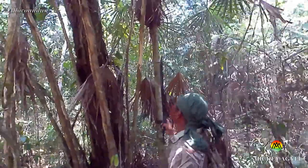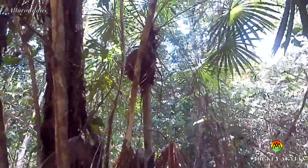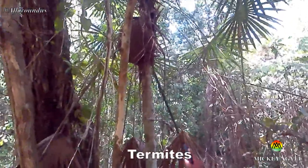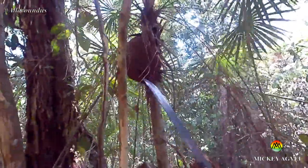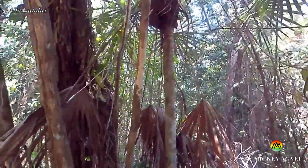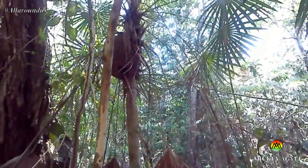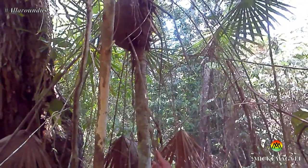Alright guys, right here at the jungles, we call the jungle a supermarket that provides us with food also. So right here I'm going to show you guys termites that you could use for food. Just push the stick inside the nest. This is a termite nest. You'll see thousands of termites.